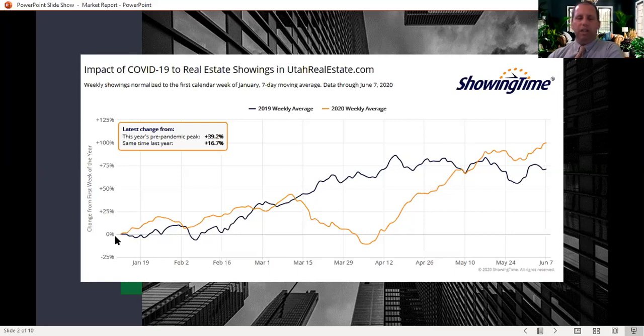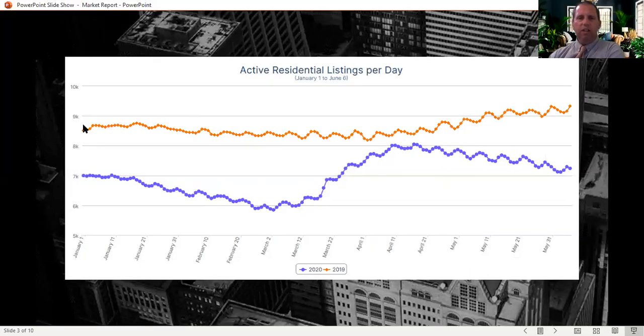So as you can see again, if you haven't watched any of the previous editions of the market update, you can see us here in orange versus last year in blue, and we had quite a dip, but we are very much well ahead of the number of showings requested. So a lot of buyers out there looking for homes and wanting to see all those homes that are available. Now, this information is brought to you by utahrealestate.com.